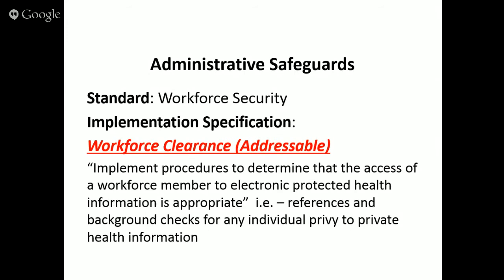Workforce clearance. This basically means, who are you giving access to this information? Are you doing background checks? Are you checking references? Do not ever give anybody access to private health information and all this sensitive information unless they have been vetted, background checks, something to make sure this person who's getting access is a good person.